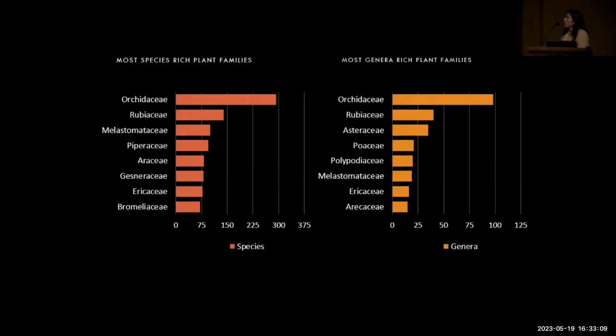If we look at the floristic composition of Las Orquídeas National Park, as you can see here, these are the topmost species-rich plant families. Orchidaceae is at the top, as I mentioned before, with almost 300 species, and is followed not so closely by Rubiaceae, Melastomataceae, Piperaceae, Araceae, Gesneriaceae, Ericaceae, and Bromeliaceae. When we look at the families richest in genera, we have Orchidaceae and Rubiaceae still at the top, and Melastomataceae and Ericaceae are still among the most prominent.